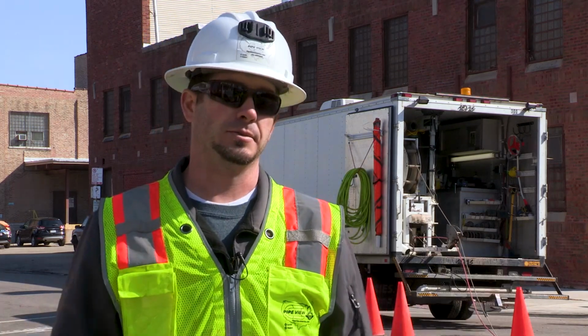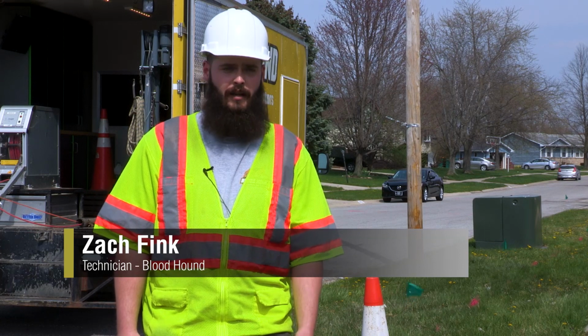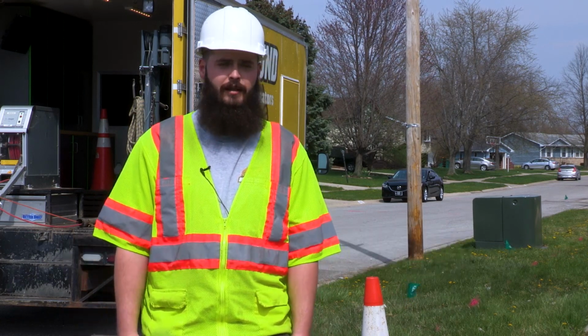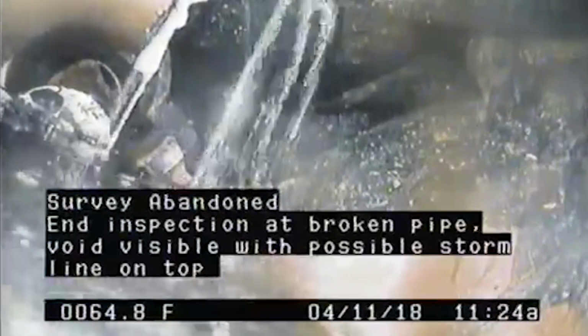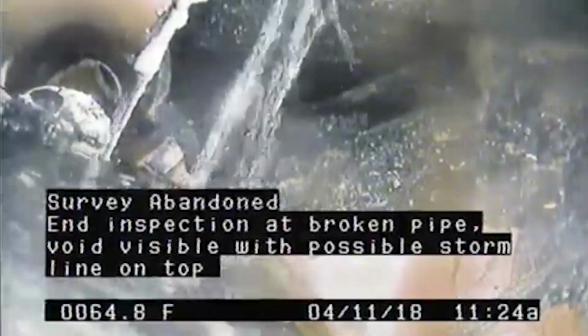We need 100% proof. Not only just for excavating or digging, it's good to have a camera to see the integrity of the pipe. Older pipes like clay and stuff, they'll have water coming in, and next minute you might have a sinkhole. So a car drives through and you just got a hollowed out concrete and pothole. I mean, it would be very dangerous.